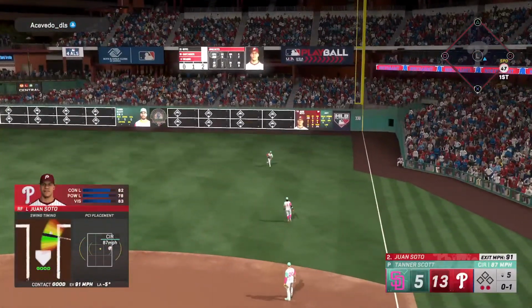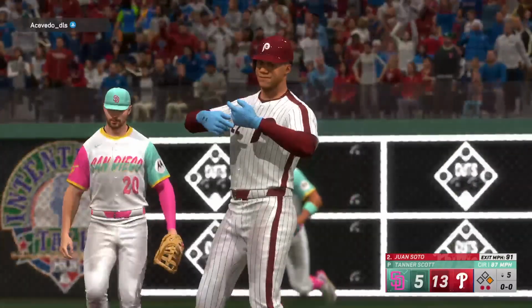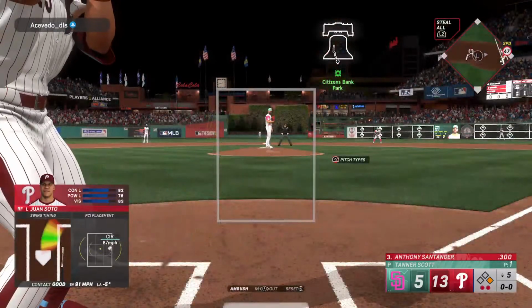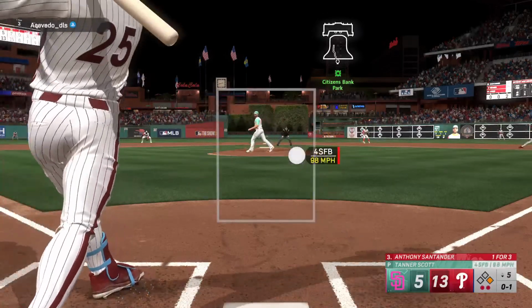And it's through for a hit. That keeps the inning alive. Smash through the infield. When it's hit that hard, it makes it very tough on the infielders to make any sort of play.